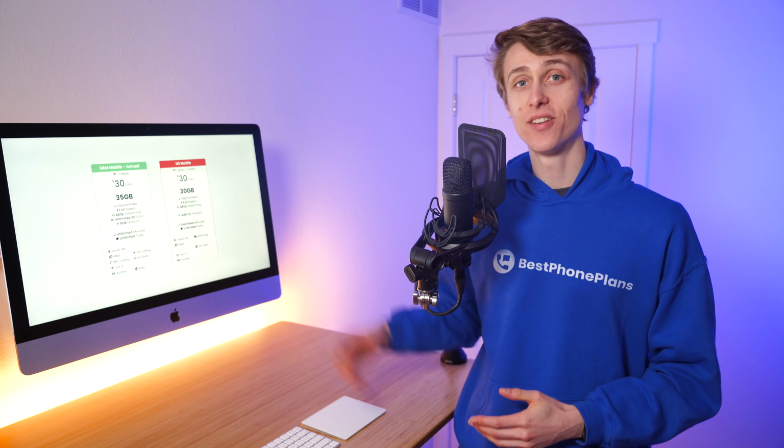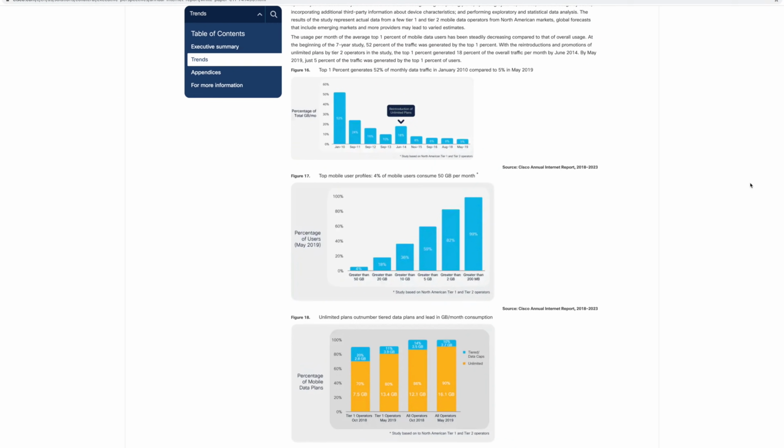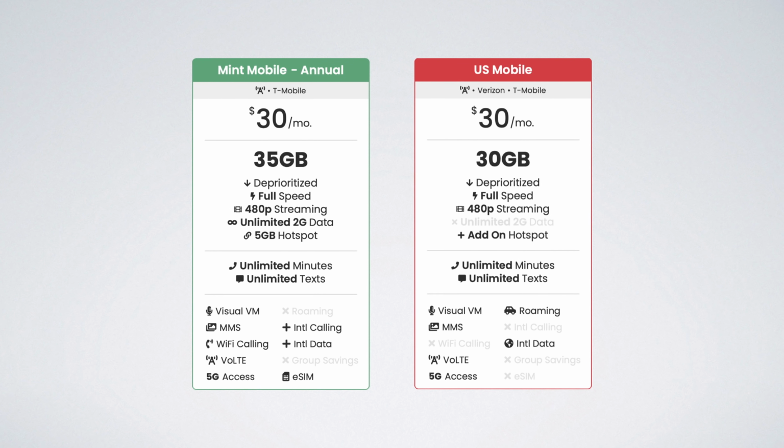The reason I want to cover these plans first is it turns out most people don't actually need unlimited data. That's right, studies are showing that only 18% of average consumers use over 20 gigs of data per month. That means these $30 plans from Mint Mobile and US Mobile would meet the needs of somewhere around 80 to 90% of those of you watching this video right now.